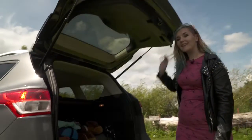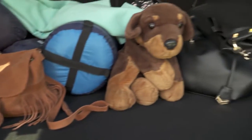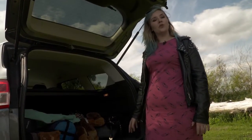In terms of boot space, there's plenty. If you're coming somewhere like Karma Farm, then you're going to need to fit in everything like your sleeping bag, tent, cooking utensils, and perhaps even your dog. And there's plenty of space for all that and more in the Ford Kuga.